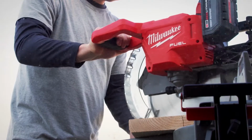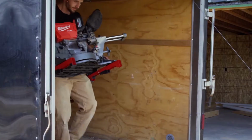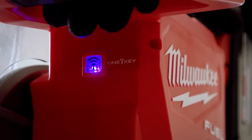The M18 Fuel 12-inch miter saw is definitely lighter than a lot of the corded miter saws we've used. It's got 2 handles on it. It feels good to move it around the house and back and forth into the truck. You didn't have to plug it in. You just pull it out of the trailer, throw a battery in it.